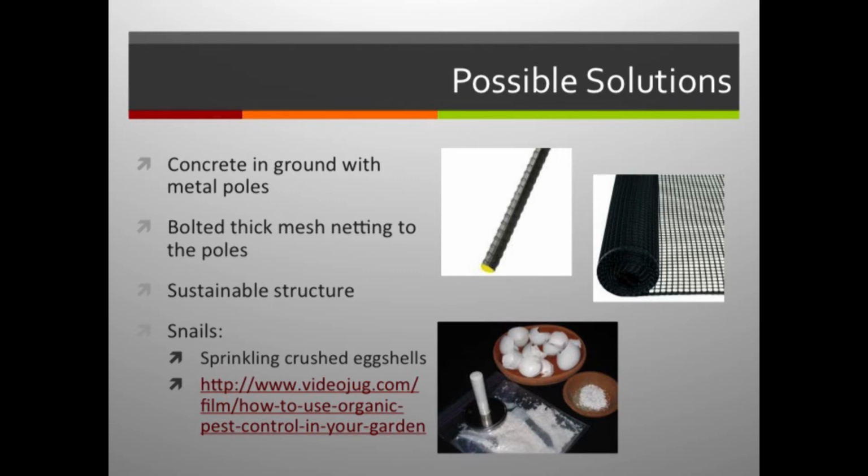And finally, to fix the snail problem, we did some research and we found out that we can either make a beer trap, put orange grinds on the ground, or we can sprinkle eggshells. So the first one with the beer trap, we didn't think that was a good idea because of the alcohol problem in the community and because I'm sure beer is more expensive there than the other solutions.